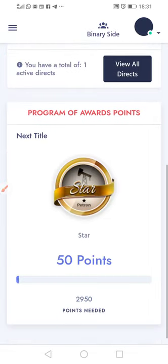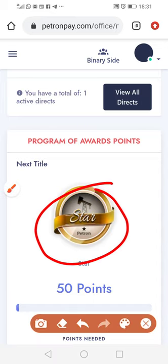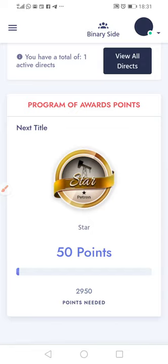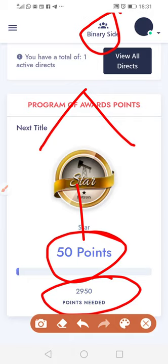You know? But he has recorded for the award. Okay? That's the award points there. Now he needs 2950 to get to the 1 point. See, the more people you bring, the more points you get, and then you move up and so forth. Okay? So you need to bring people to the left and people to the right. That's when the binary side becomes important.